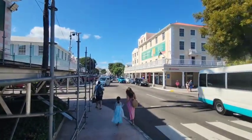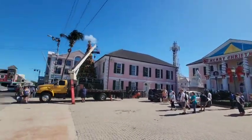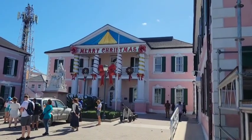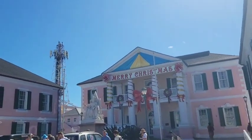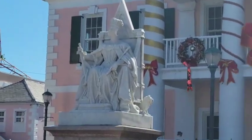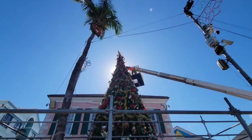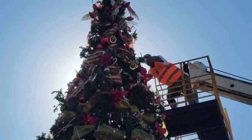All right, so come down that street here. I believe this is their Parliament, main government building. Have a big Christmas tree over here. People for scale. And they got it decorated with Merry Christmas here. Let's see, I think this is the Queen. Yeah, he's putting ornaments on the tree.